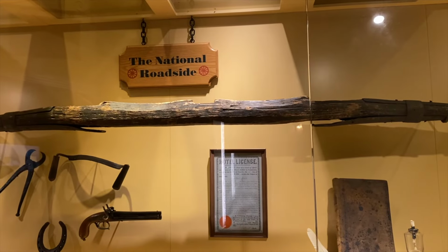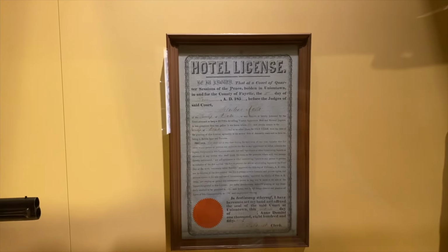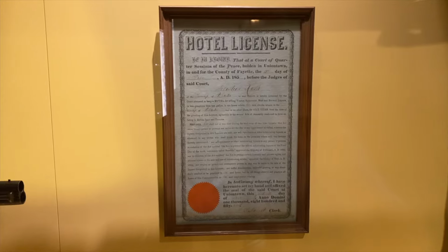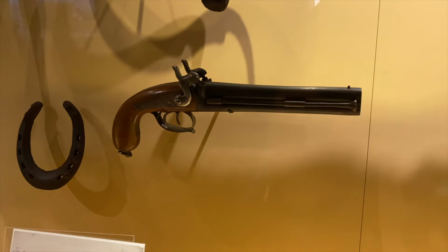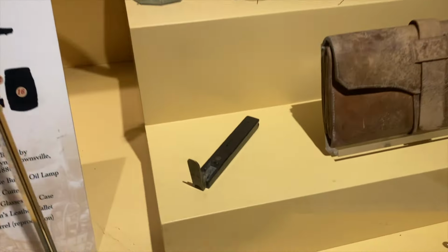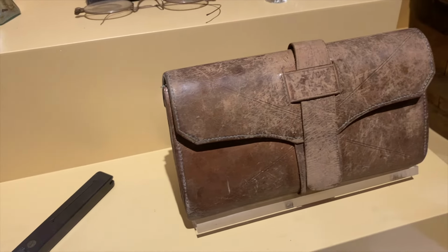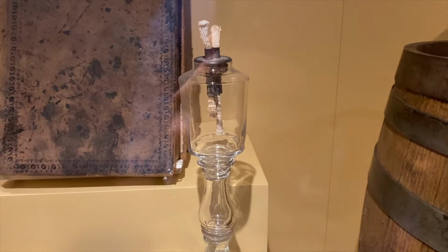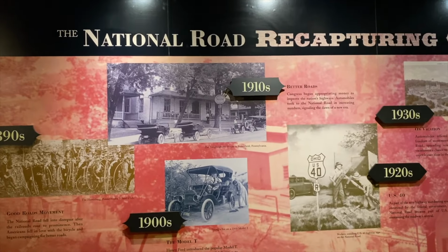Going across here, we've got an axle to a wagon. And this is a hotel license to the Rush House Hotel. It's also an alcohol license. And check this out, double barrel pistol. Down here, this is a quill cutter. Just a men's wallet. And check out this oil lamp, it's got two wicks on it. Boy, they talk a lot about this National Road.